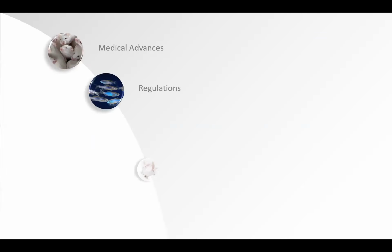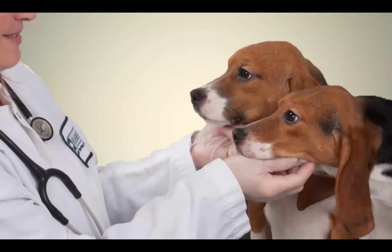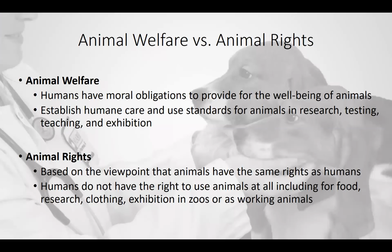So the last topic we'll talk about today is animal welfare and the role that we all play in promoting animal welfare. Animal welfare is the concept that as humans, we have a moral obligation to provide for the well-being of animals. Since we use animals for food, companionship, entertainment, and research, then we have to make sure that these animals who provide for us are treated humanely.